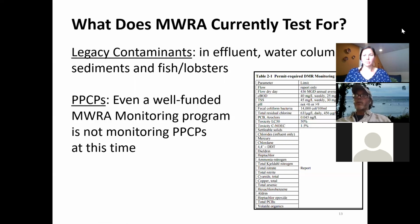So this is an area where we're looking to maybe have them do a special study. And that's pretty telling. So even though research on these pharmaceuticals has been going on for 20 years, and we've known for at least 5 or 10 years that they have effects on marine organisms, this very well-funded program, they spend $1 million a year on their outfall monitoring, does not monitor for PPCPs.